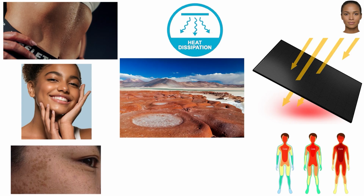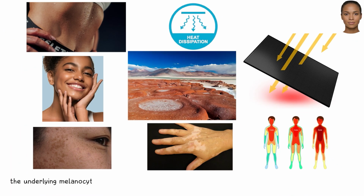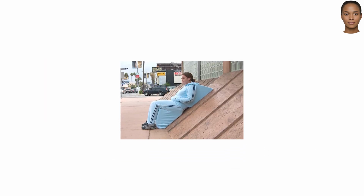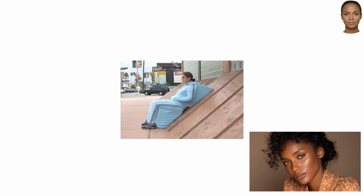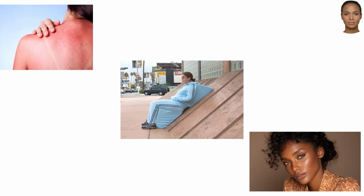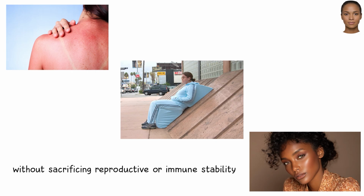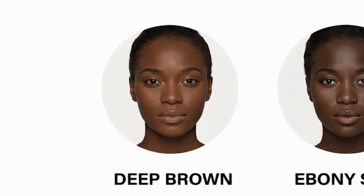Another advantage is resilience to hyperpigmentation from minor injuries. While discoloration can occur, the underlying melanocyte activity often contributes to rapid protective responses against inflammation, reinforcing the skin's defensive architecture. Medium brown skin represents an advanced UV management system, designed to endure prolonged sun exposure without sacrificing reproductive or immune stability.